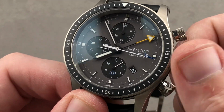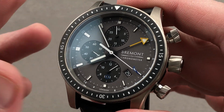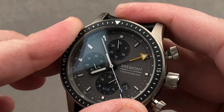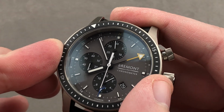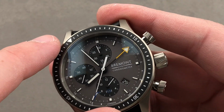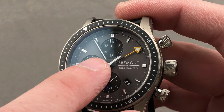It's 100 meters water resistant, so though it is a pilot's watch, it isn't like those pilot's watches that are 30 to 60 meters. This one is fully swimmable. Now the bezel is bidirectional rotating. It's fully loomed. It has a ceramic insert for scratch resistance. You can line it up with any of the hands, but most conventional would be the alignment of the minute hand. As you can see, this is calibrated up to 60, so this gives you a 60-minute timing instrument that you can use in tandem with the chronograph.